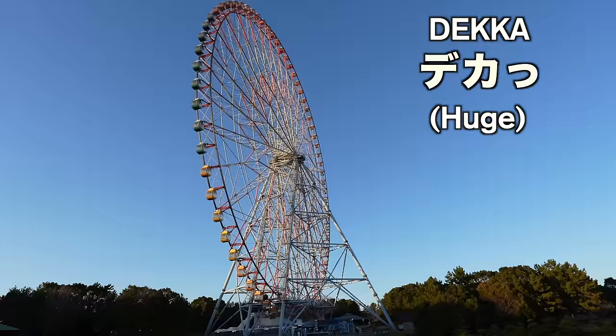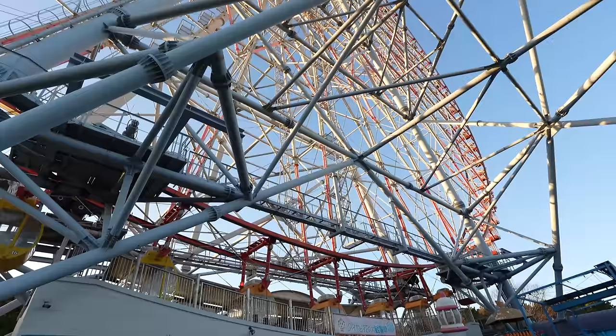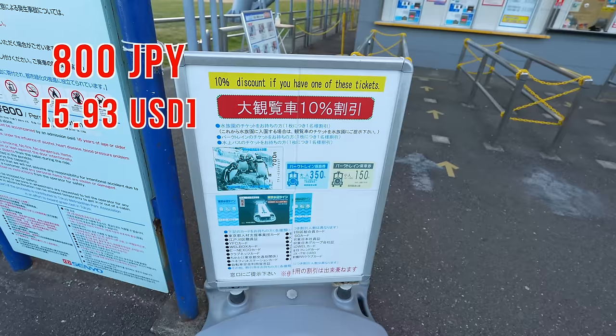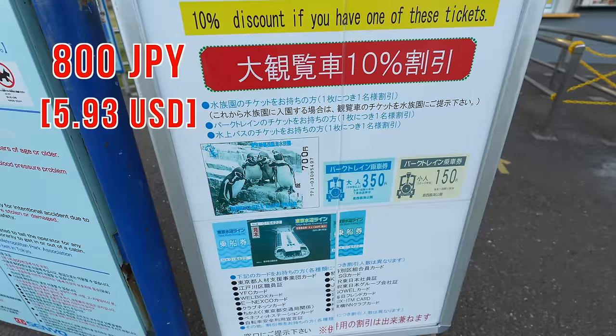It's huge. Even on such a windy day, there are people using the Ferris wheel. Oh my goodness, that's huge. So the price is 800 Japanese yen. For 3 years and under, it's free. Oh, I didn't know that. If we have the aquarium ticket, then it's 10% off. Well, anyway, I'm not using it though.